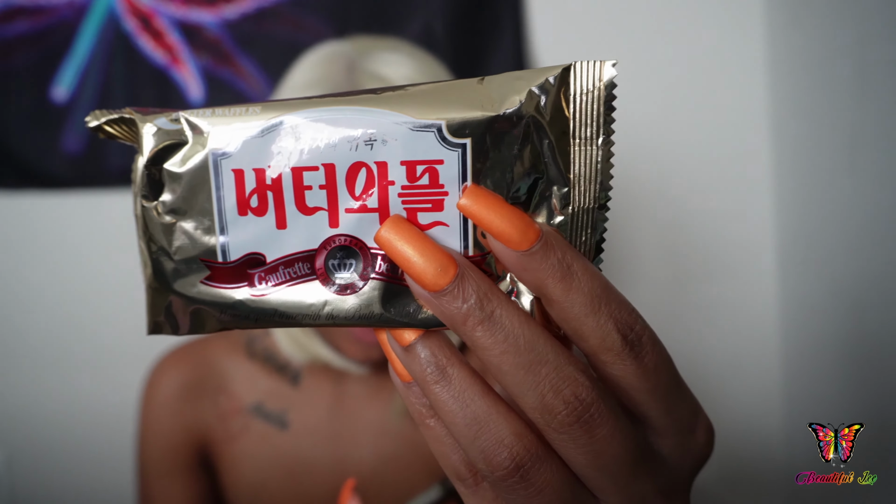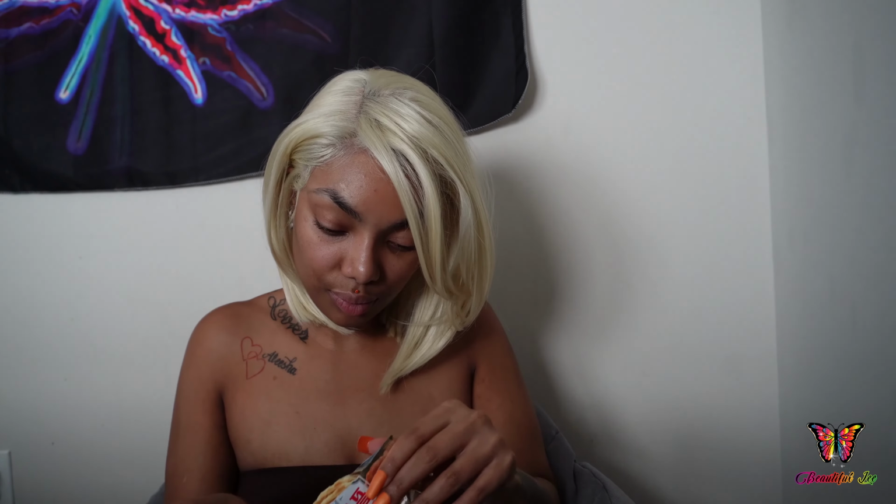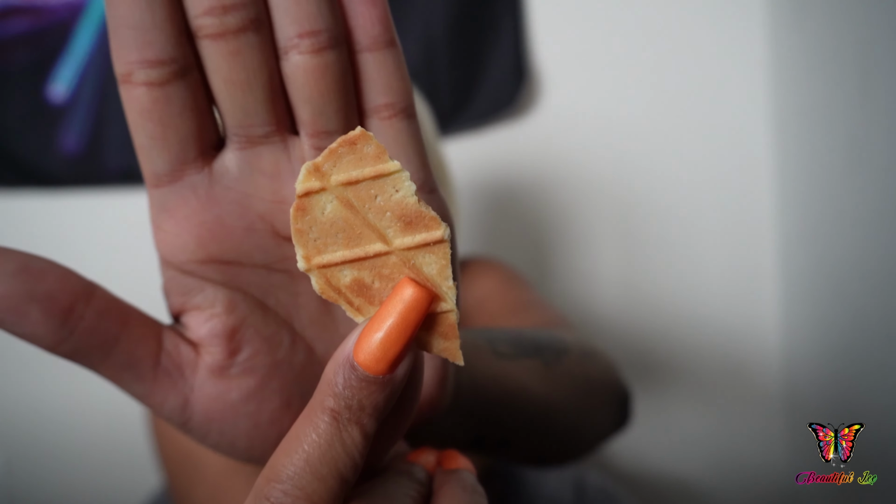Okay guys, this is the next item. It's called butter waffle cookie. This is what it looks like. I like that. Not too much.